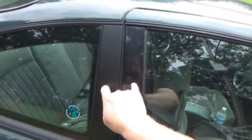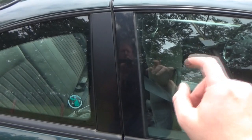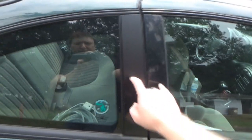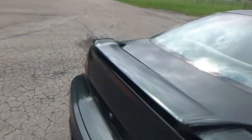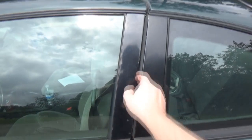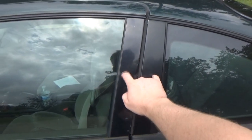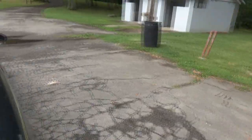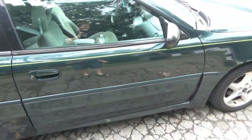We did replace this. At some point a few years ago, we replaced the sills on this side and the other side because they were rusting like crazy, and that honestly was driving me crazy. So I found a couple of decent ones, not perfect, but at least it's not rusting. This side over here is actually still looking pretty decent with the lower sill. But yeah, this passenger side sill has really started to show its age also.